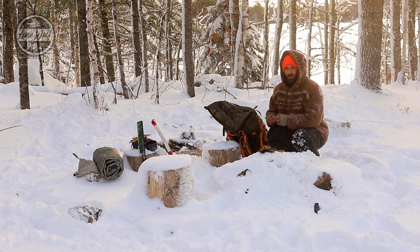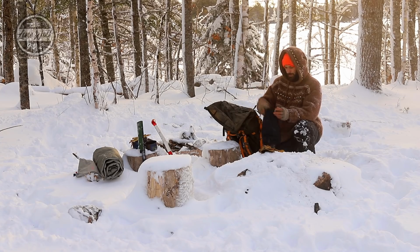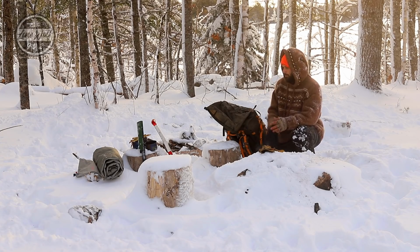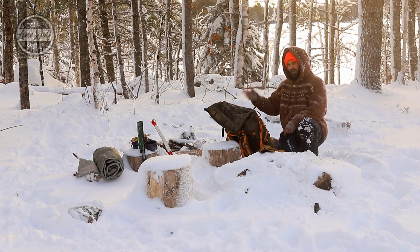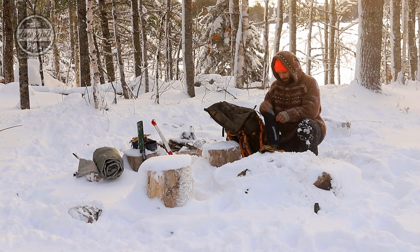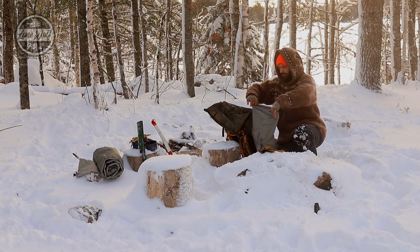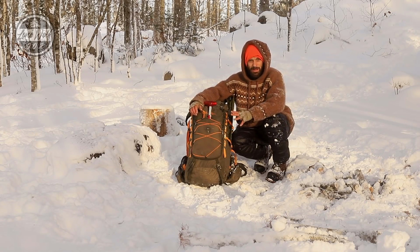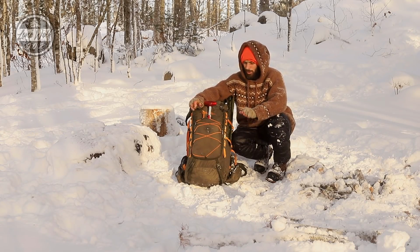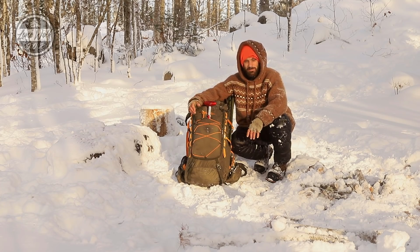Alright, so that's the hard part done. All that's left now, all the little odds and ends. The sleeping pad inside of here, very small, compact. Kettle, cup, all the small, tiny things, and then the shovel and a couple things on the outside of the pack. Not doing too bad, my hands aren't freezing up yet, so hopefully this will go rather quickly. Alright guys, with everything packed away inside of the backpack, it is basically time to go. My hands are frozen and I'm starting to feel the cold, so I gotta get moving.